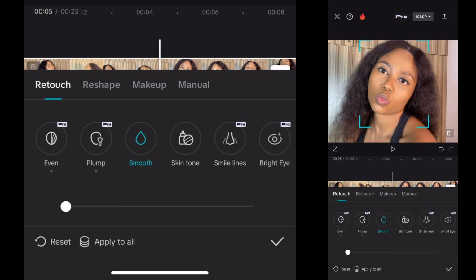Then smooth. By the time you've done this even and plum, you might not really need to do much with the smooth. That's why I said if you don't have the plum, you can work with smooth. But if you have the plum, you might not really need to do much, because smooth just smooths your skin, but it doesn't give you that plum look, like hiding your under eye bags. So let's use the smooth at like 30 or even less, because I've done a lot with even and plum.